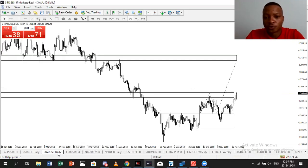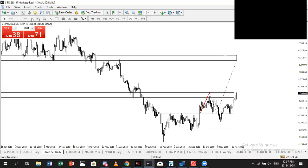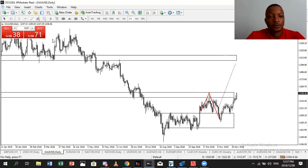Okay. Let's run to gold quickly. Look at gold. You know what happened on gold? Sorry about the UK oil one. You know what happened on gold? It breaks this one going up, right? We waited for it to come down. See, we bought it there. We bought it there going up to our target, which is this one, right?